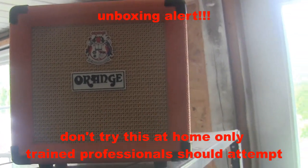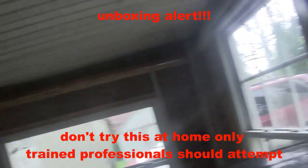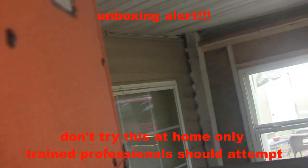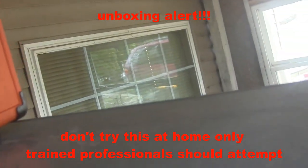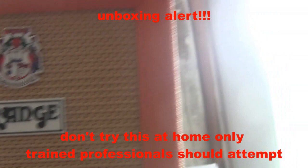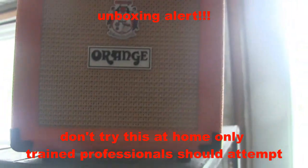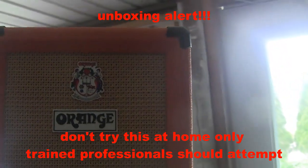Wow. And this one looks absolutely brand spanking new. Wow. I mean, talk about looking in great shape. Superb. Wow. They didn't mess around, I'll tell you that. And it was fantastically packed, too. All right, let's check it out.